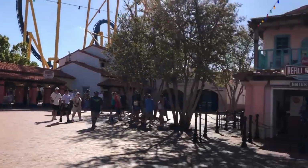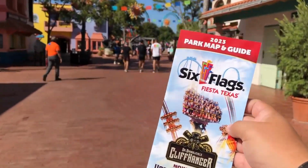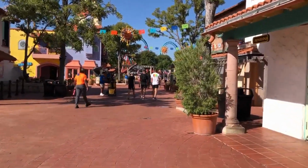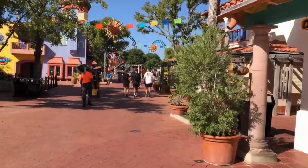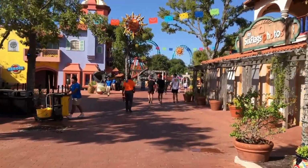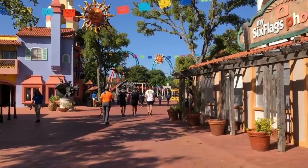Made it into the park, and one positive already: paper maps! Yay! Something to put up on my wall. And also, today I'm actually probably gonna need this since it's my first time here. Gotta learn my way throughout the park. But I think I'm gonna head back to Dr. Diabolical and Rattler and that whole area first.